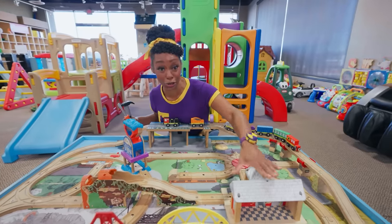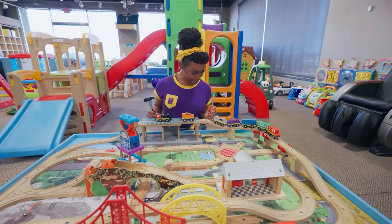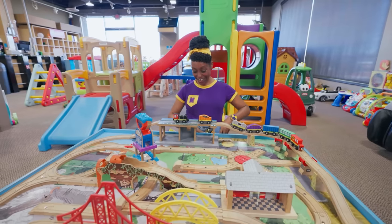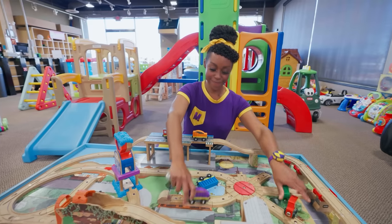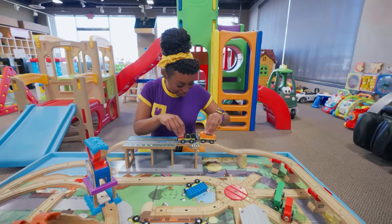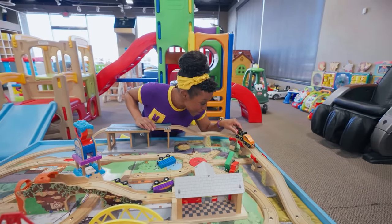Whoa, look at this train station. All nice. What should we do next? I know. Let's drive our trains around this track. Chugga, chugga, chugga, chugga, choo, choo. Wow, look at them go.